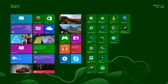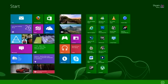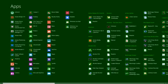I did get it for a good price, that's why I bought it, otherwise I wouldn't have bought it. It was a $24.99 upgrade from Microsoft.